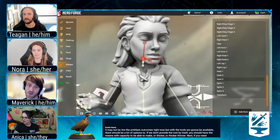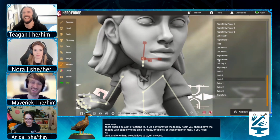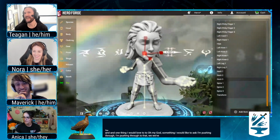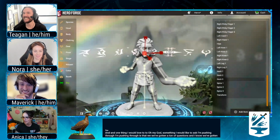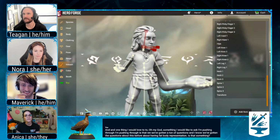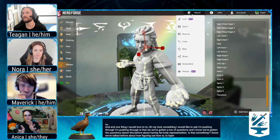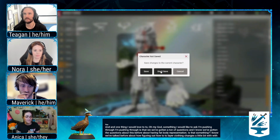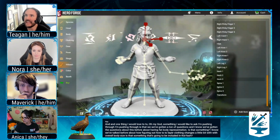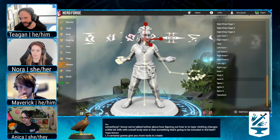And one thing I would love to, oh my god. Something I would like to ask, I'm pushing through, is we've gotten a ton of questions, and I know we've gotten questions about this before, about having fat body representation. I know we've talked before about how figuring out how to layer clothing changes a little bit with overall body size. Is that something that's going to be included in kitbashing? It's certainly going to give you more tools to create better representation there.